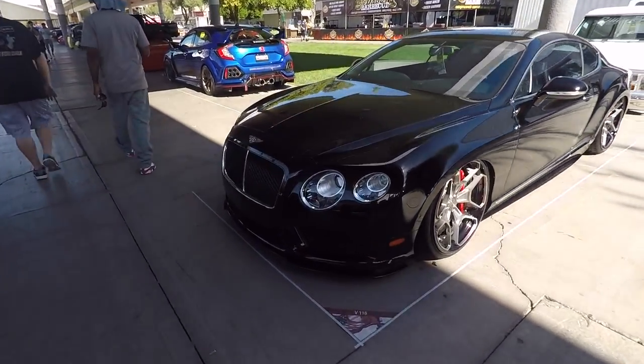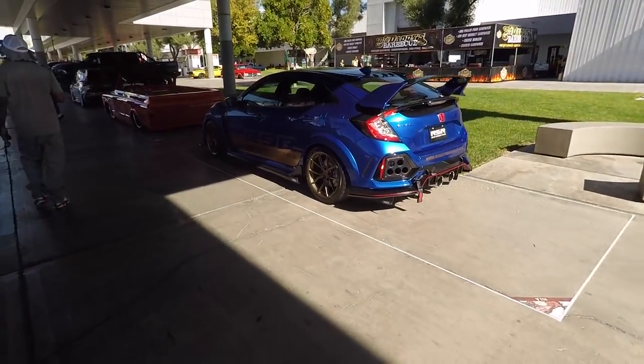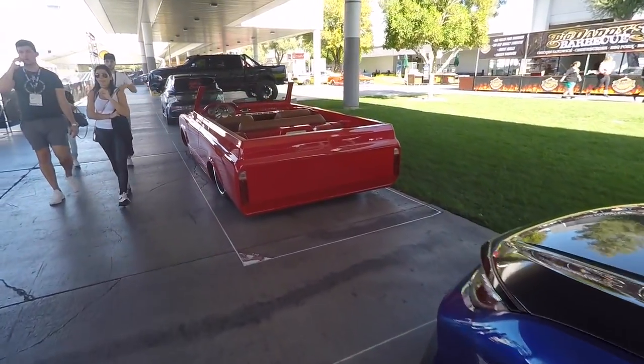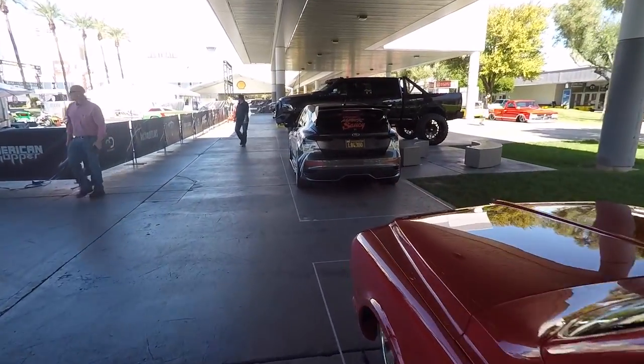This is a Bentley hanging out here. Hardly even notice it here at SEMA. Yeah, we walked in from way down there. Way over there where all the trucks are? Yeah. And we didn't even walk through this time. We walked all out.